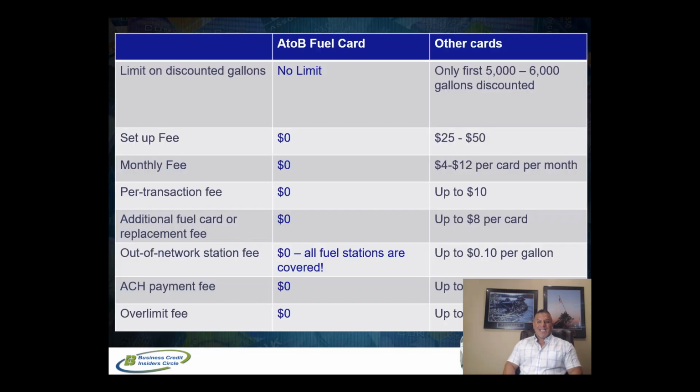So let's get into some comparisons here, which is important because there's plenty of fuel cards out there that you can get. So you'll see right here, I kind of broke it down really easy for you. This is on their website as well. You get a limit on how many discounted gallons. There's no limit on this card. Where other cards, you have 5,000 to 6,000 gallons discounted, and after that, there's no more discounts.